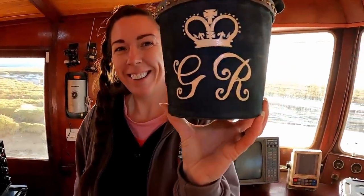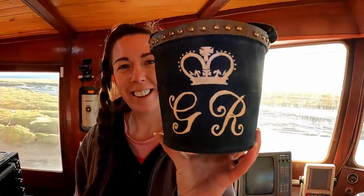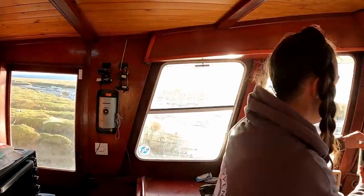I love this. Someone made me this after I went to tour Portsmouth Historic Dockyard, and on HMS Victory they had these, and they wouldn't let me take one. So someone made me one. It's got my initials on. So that lives in the wheelhouse.